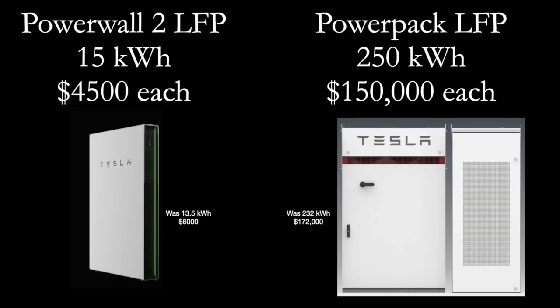And then Powerpack, currently around 220, 230 kilowatt hours. With lithium iron phosphate, they'll be able to achieve 250 kilowatt hours for $150,000 each, lowering the price by over $20,000. One other thing that we're going to see at Battery Day is Elon is going to talk about the Berlin Model Y redesign. He mentioned it in an interview recently.